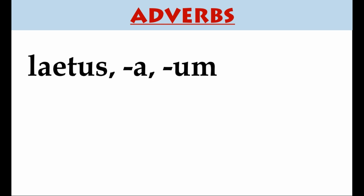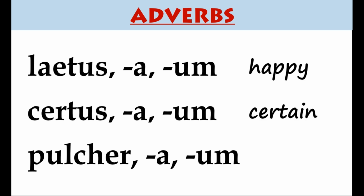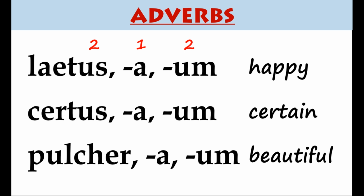Good. Okay, so here are three adjectives, laetus, certus, and pulcher. I'm sure you know what they all mean. Here they are. Laetus is happy, certus is certain or definite, and pulcher, of course, is handsome or beautiful. And of course, we call these 2-1-2 adjectives, don't we? Because they follow the pattern -us, -a, -um for the masculine, feminine, and neuter. 2-1-2 because they are the endings for second declension, first declension, and second declension neuters.